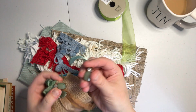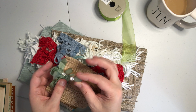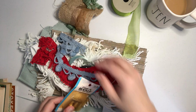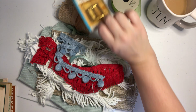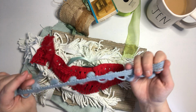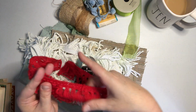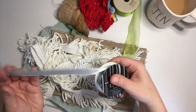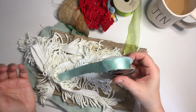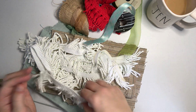I had another one. That'd be pretty on the top of like a shabby chic top or Victorian top journal. Had this old buckle. That would be cute for a journal closure. And then some pom-pom trim is always fun to find. This is fun for a boho journal for sure. And this is some thick ribbon. This ribbon. Then it had this trim. I thought that was fun. I could dye that. That would be really fun.